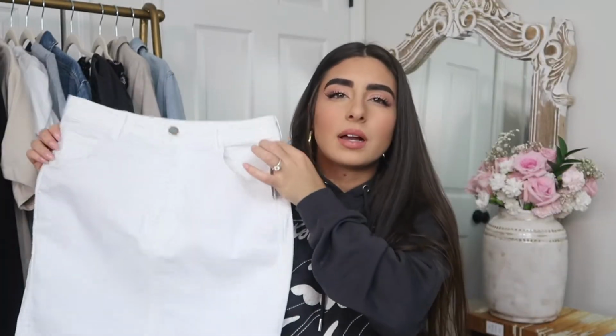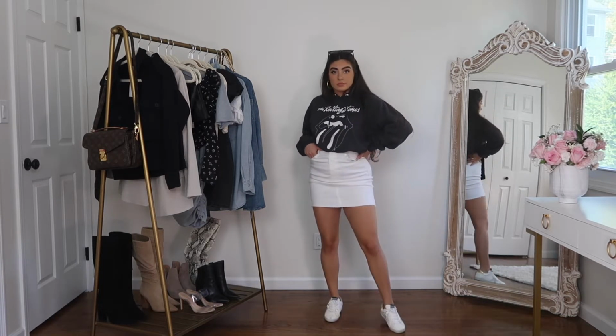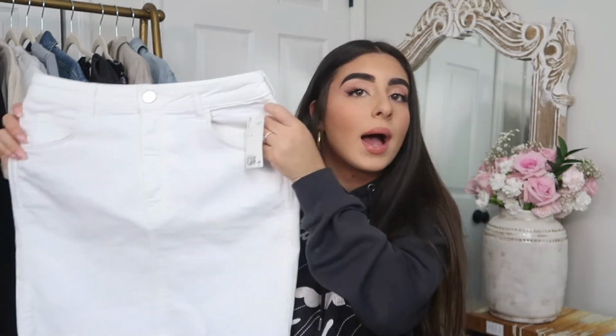But if you're looking for a classic denim white skirt that you could wear through all the seasons, I definitely recommend checking this out. It does fit a little bit on the smaller size, so I size up to a size 6. I'm usually a size 4 in skirts, and the skirt is at such a good price point. It is $14.99, and I also love that it's frayed at the bottom.